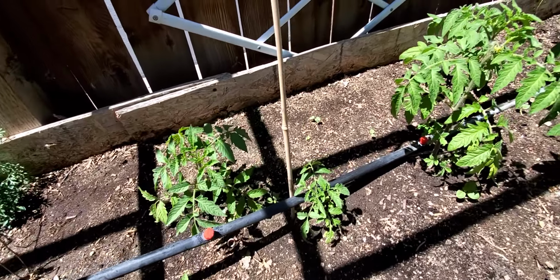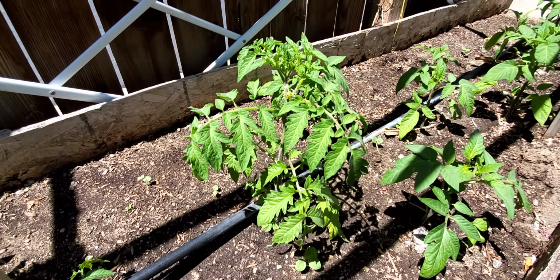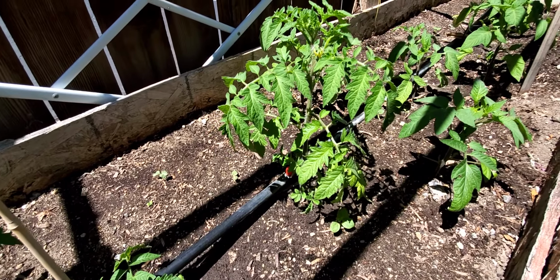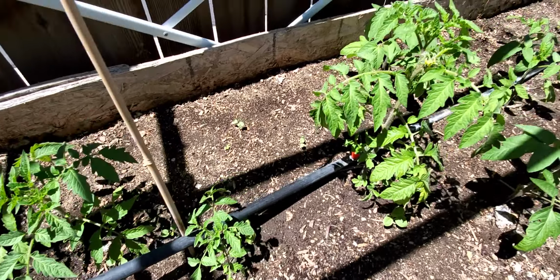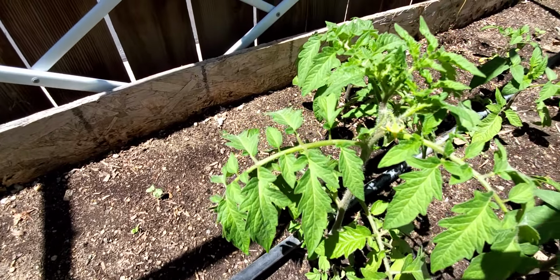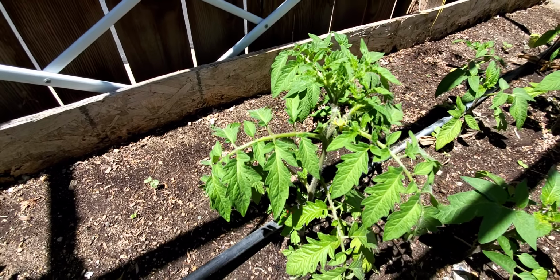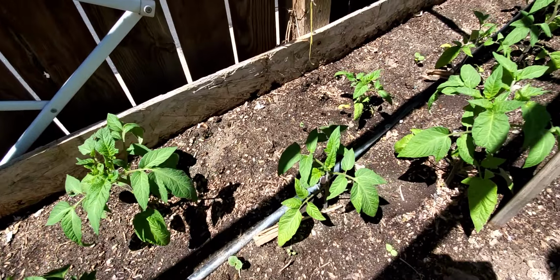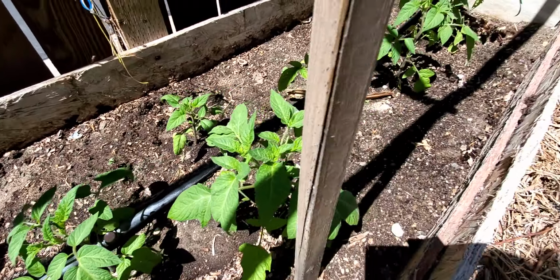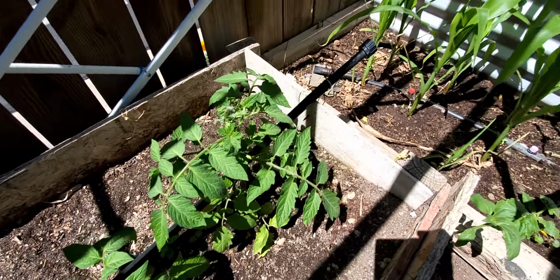As you can see, all of these tomato plants were the ones that were started in my grow tent. Some of these guys are really taking off, and a lot of them are already going to flower. I'm not going to be picking those flowers because I just don't remove the flowers off my plants anymore like I used to in the past. I'm just going to let them be and do whatever they're supposed to do.